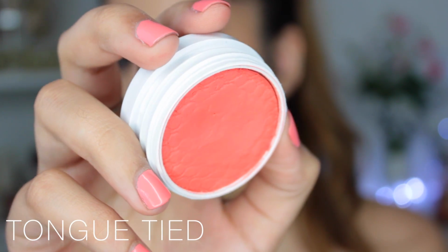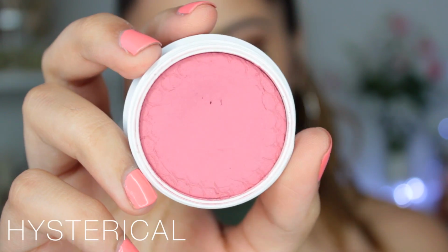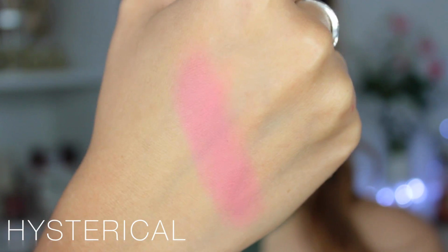The next 2 blush shades that I have are no longer available. They were limited edition, and these 2 particular shades came with a collection called the In Bloom collection. So I will have more information about that down below if you're interested. I know Talia still has all of that on her page if you want to know more details or some possible dupes. This shade is called Tongue Tied, and it's described as a bright, warm coral. And the last blush shade that I own from that collection is called Hysterical, and that's described as a cool-toned plum pink.